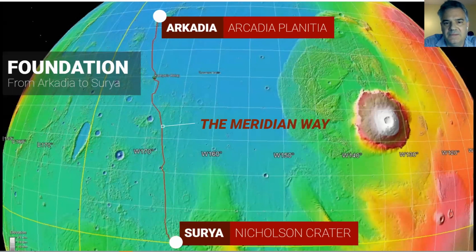Surya, at the equator, is built deep in the Nicholson crater. It's named after the solar deity in Hinduism. It is the land of fire, or at least relative warmth, in the case of Mars.